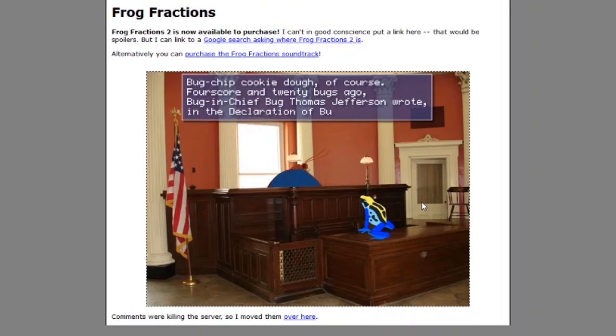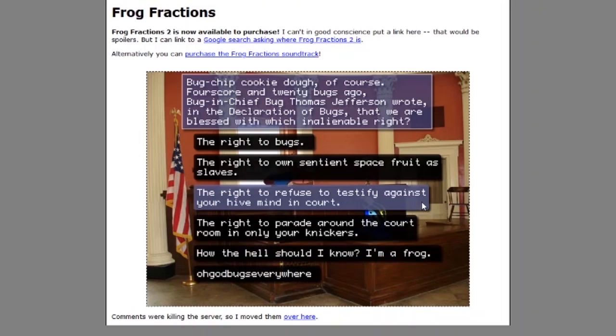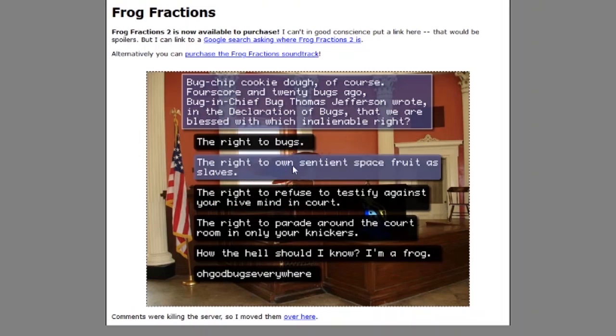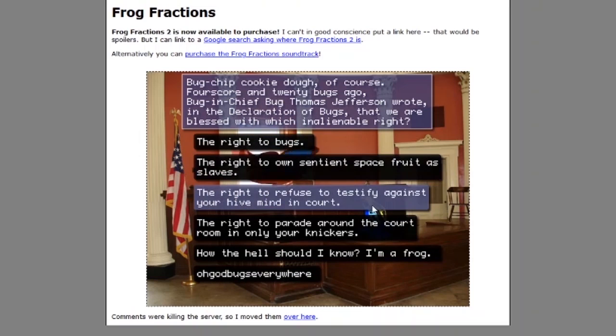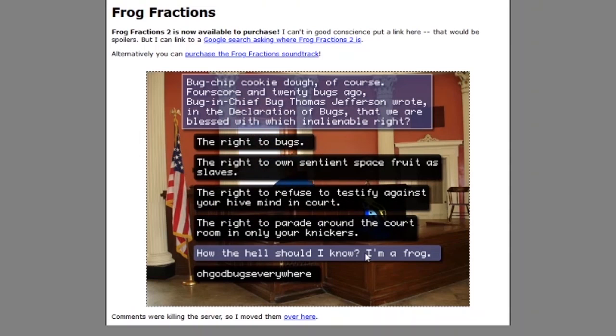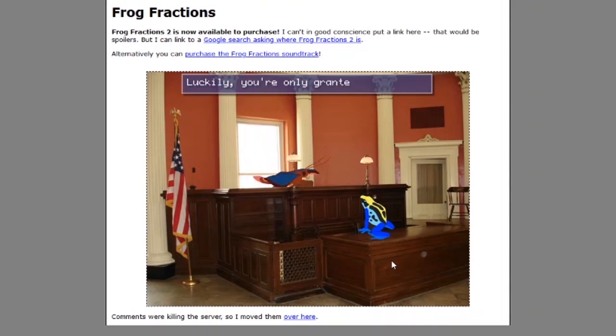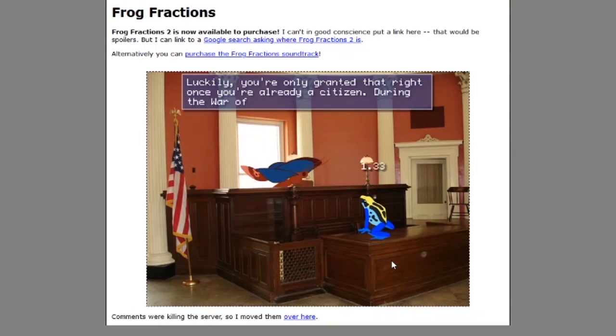420 years ago, Commander in Chief Thomas Jefferson wrote in the Declaration of Independence that we are blessed with which inalienable right? The right to own sentient space fruit as slaves. Refuse to testify against your hive mind in court. Parade around in the courtroom in only your knickers. How the hell should I know? I'm a frog. Oh god, bugs everywhere. Luckily, you're only granted that right once you're already a citizen.